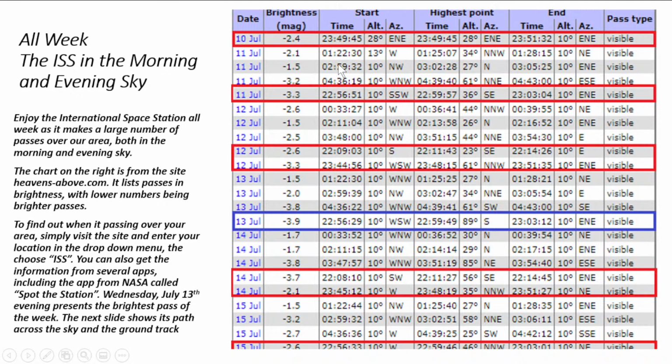So it takes about 90 minutes for it to travel around the Earth. So that's the difference in time here. But here's the pass at minus 3.3. So the lower number, the brighter. There we are on the 13th at minus 3.9. So it hits 10 degrees altitude. It's up 89 degrees at its highest point, and then it's back at 10 degrees again. So it takes from 22:56 to 23:03, so roughly 7 minutes to go across the sky, and it tells you the directions and everything.